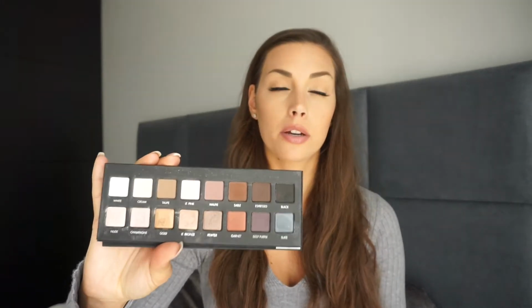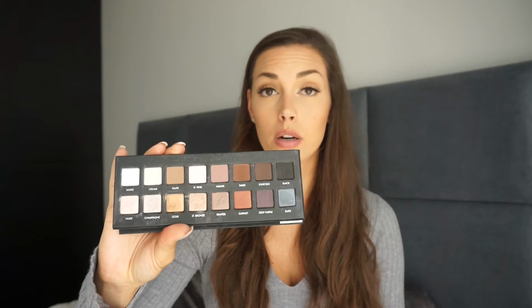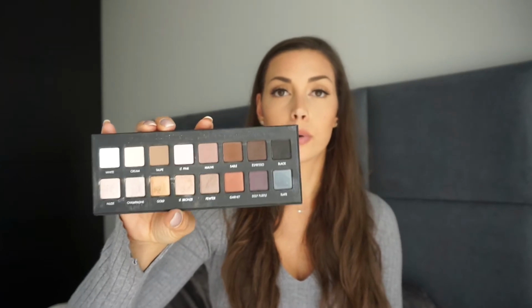Next we have the Lorac Pro. I have the Lorac Pro 1, this is the one, and I have the Lorac Pro 2. I am more into the Lorac Pro 1 because it contains more warm tone colors. The Lorac 2 is more cool toned. And the Lorac 3 I never got because it's more rose toned, and I know from experience: I bought the Urban Decay Naked 3 palette and I barely ever use it because it's so much rose tone, so I didn't get the Lorac Pro 3. I have to say though that I love my Lorac Pro 1.